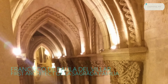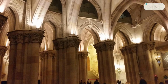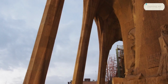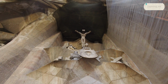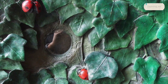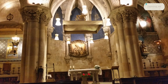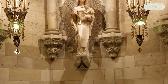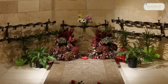The first architect of La Sagrada Familia, Francisco de Paula del Villar, designed a simple neo-Gothic church in 1882. However, a year later, Gaudi was commissioned to take over the project. Gaudi redesigned the church into this sculptural modern structure rich in symbolism. The old crypt was kept as is and now provides great context for Gaudi's modernist work. Antoni Gaudi is buried beneath the nave of La Sagrada Familia.